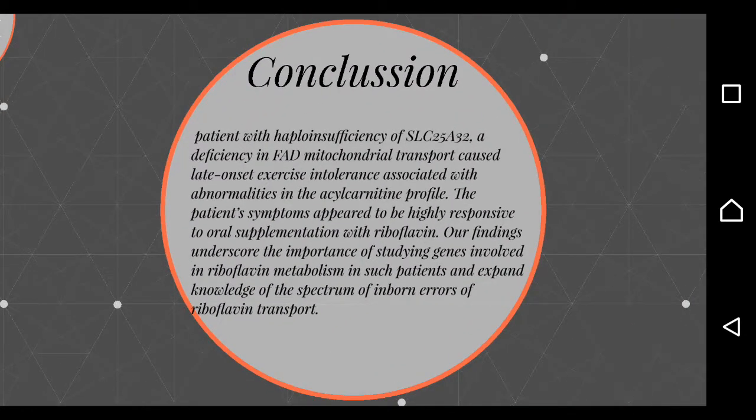In conclusion, a patient with haploinsufficiency of SLC25A32, a deficiency of FAD mitochondrial transport, has late onset exercise intolerance associated with abnormalities in the acylcarnitine profile. The patient's symptoms appear to be highly responsive to oral supplementation with riboflavin. Our findings underscore the importance of studying genes involved in riboflavin metabolism in such patients and expand knowledge of the spectrum of inborn errors of riboflavin transport.